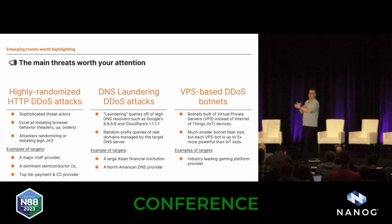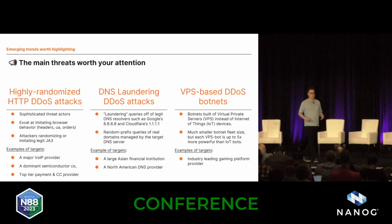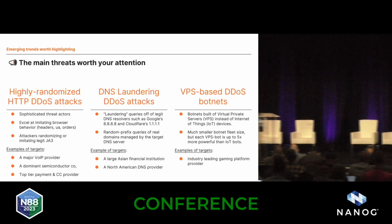There isn't a specific domain you can block access to, because then you'll cause yourself an outage to that domain. And you can't block the sources, because the sources are legitimate, right? It's Google, it's Cloudflare, it's all of the major DNS resolvers. So it's a very tricky situation. A few examples are a large North American DNS provider and a very substantial Asian financial institution.